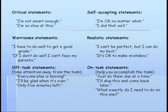Just do these one at a time. I'll skip this one and come back later. This is particularly helpful if you're perseverating or focusing overly much on one you can't remember, and you start to get frustrated because you know that you know the material. You can ask yourself, what exactly do I need to know with this particular question?